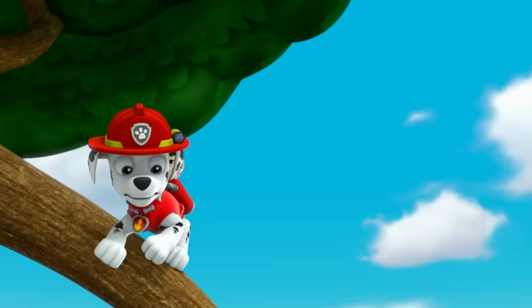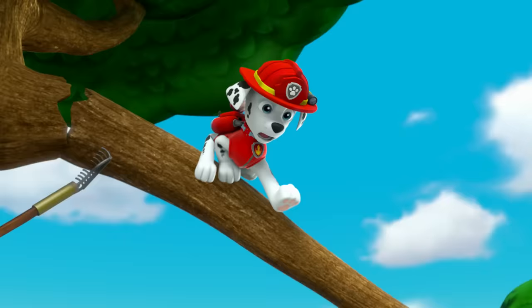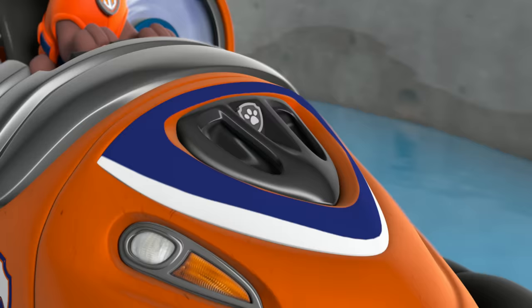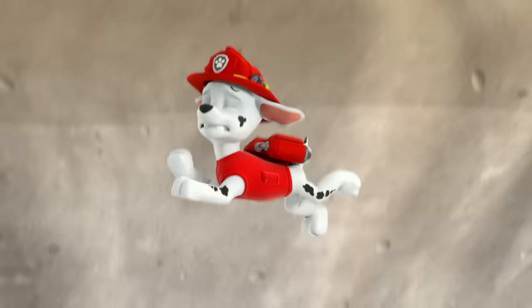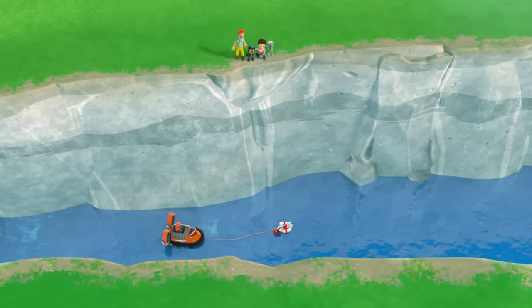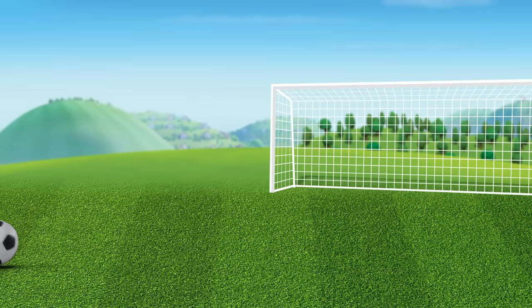Whoa! Buoy! Phew! Nice catch, Marshall. Ryder, thanks for helping me rescue Hootie. And for rescuing me. You know what they say, Marshall. Whenever you're in trouble, just yell for help.